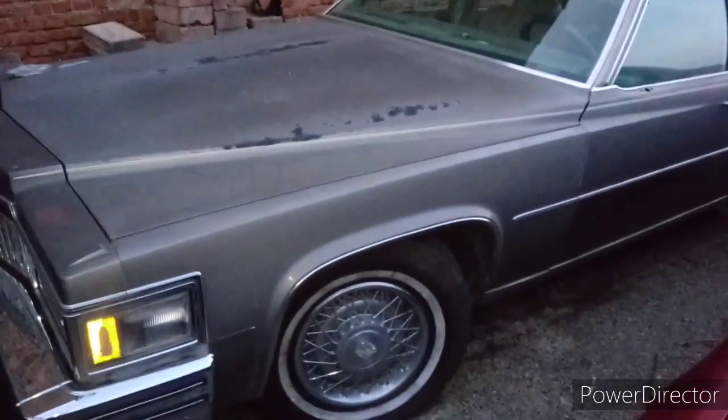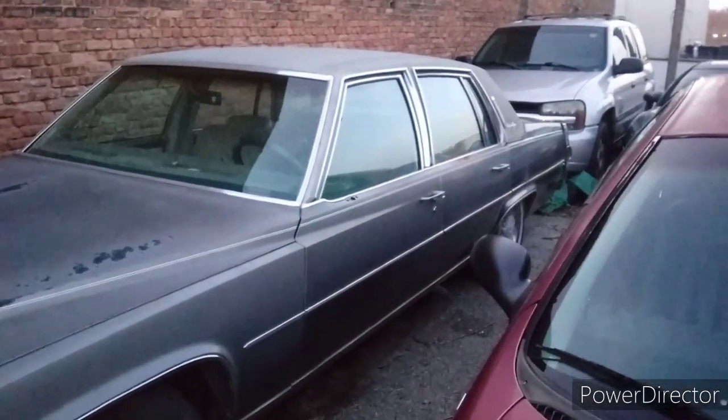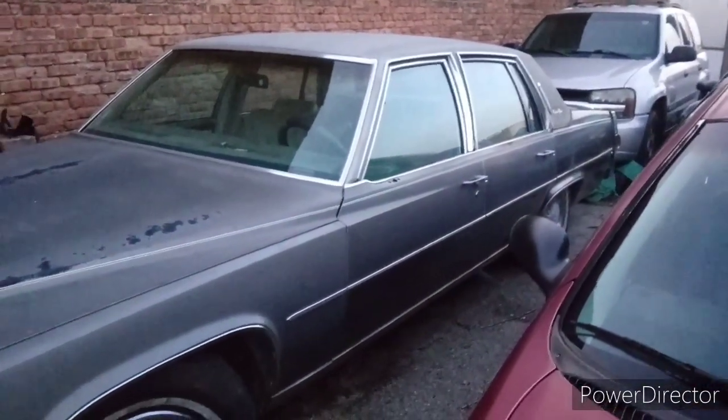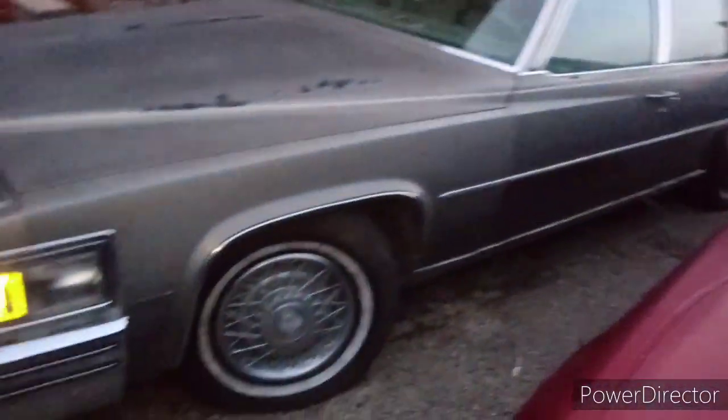Y'all, what y'all think about this though? This is like a '78 Cadillac. What y'all think about that? It needs a little plastic on the back and up on it or whatever, but past that it's got everything. It's been sitting up here for some years, just rusting away, rotting out.